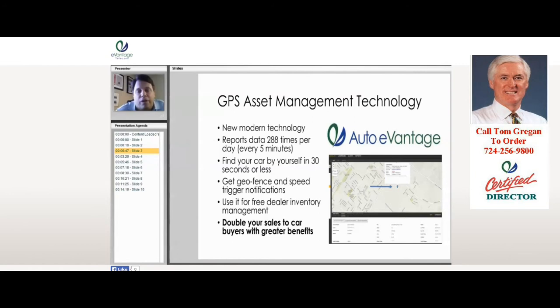Now, imagine if you're an auto dealer and you could use some of these benefits to manage the asset while it's still on your lot. Imagine if you could open up a web browser, type in a code, and you could tell how many cars you had in the beginning of the day on your lot. How many cars did you sell, and how many cars are still there, and what's the difference? Maybe there's 8 cars difference. So then you can click on that and say, where are those cars? And then see where those 8 cars are on a map immediately.